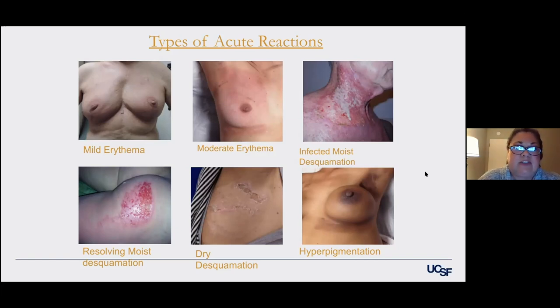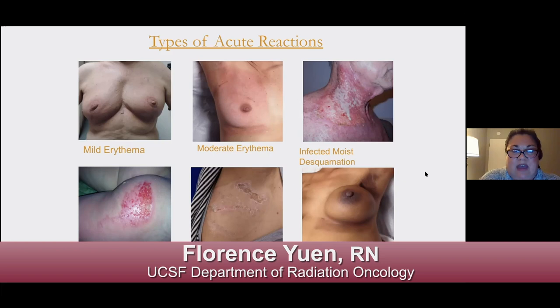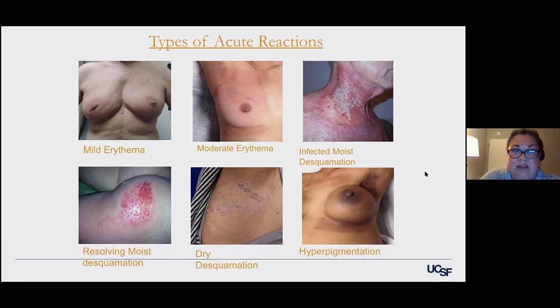They're not all breast patients, but here is one patient who's getting both breast mild erythema, and she was in about her third week of radiation there. In the middle, we have moderate erythema, an example of that. This is usually what we see at the end, sometimes of the third to fourth week, in a more severe reaction. Here's a gentleman who had some infected moist desquamation with some drainage and some infection. And you can see the skin is open and broken down there. On the bottom left, we have a patient who's resolving moist desquamation.